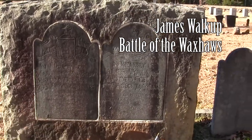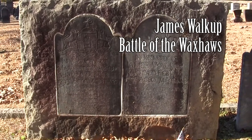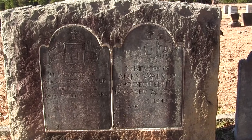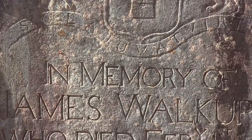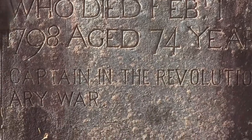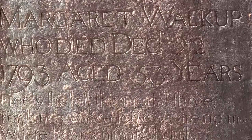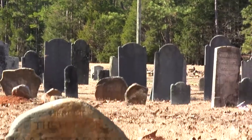1803. Yeah, this is supposedly a famous person from the Revolutionary War. James Walkup, 1798. And wife Margaret. Yeah, this is all the family area here. 1781. Where is it? I can't even get it. Here we go.